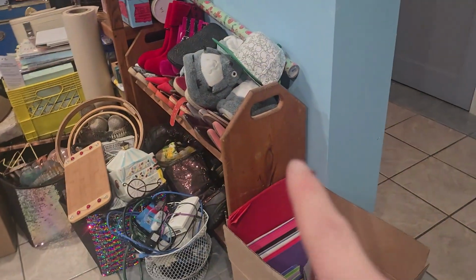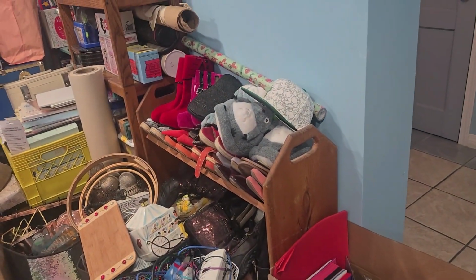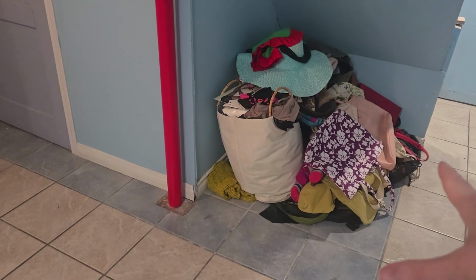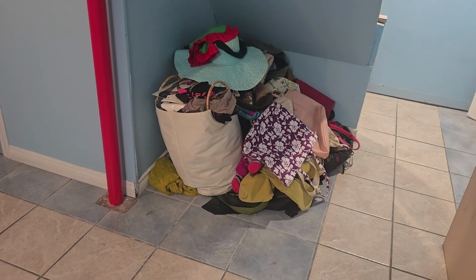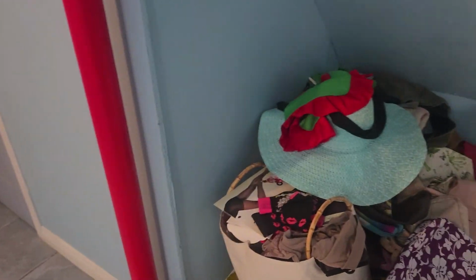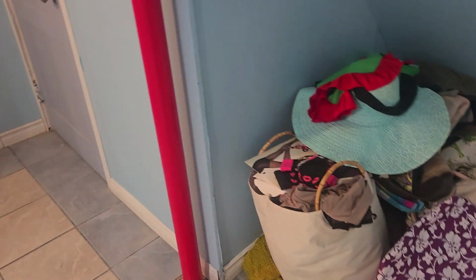Right now my shoes are just on this little shelf. I think I'm going to go and grab the other shelf I gave my daughter. I'm going to take it back because I actually need it for my shoes. And then this is just all my purses and belts and anything else. There might be some more shoes in that pile as well. So that's to deal with. My hats. I just don't know where to hang this stuff.